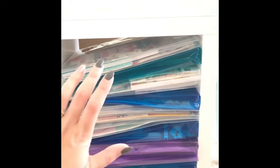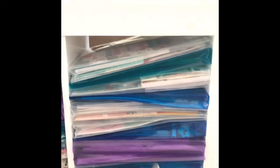These ones I have a plan to make a mini album from. And if I do make a mini album from it, then I move it over here, if that makes sense. So this is like my to-do list for my mini albums. Some of them have mini albums half done in there and lots of embellishments, but I'm just not done with them yet.